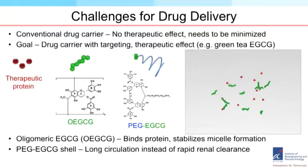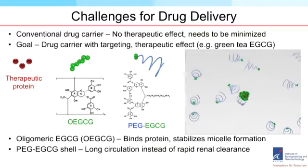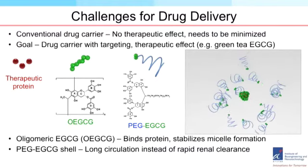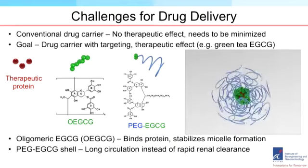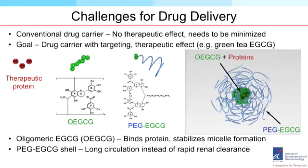So with this nanoparticle, the key advantage we have now is that it will protect the therapeutic proteins from proteolysis, and it also allows us to make use of its very tiny particle size to attack the leaky vasculature in the tumor. So this allows us to have a passive targeting effect.